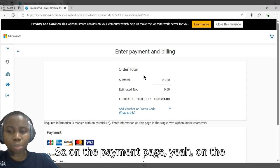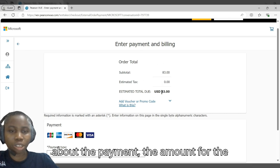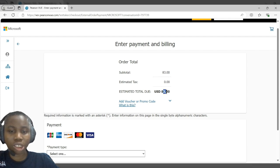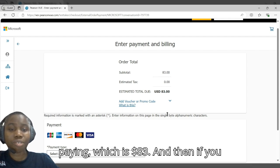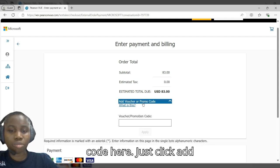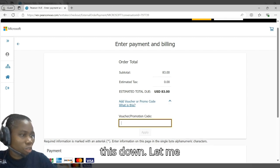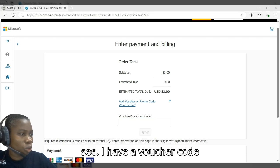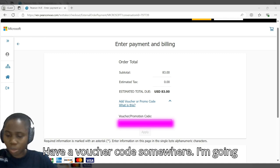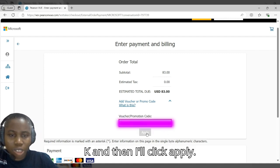So on the payment page, you will see information about the payment, the amount for the exam, the total that we're going to be paying, which is $83. And then if you have a voucher, you can add your voucher code here. Just click add voucher and it will bring this down. Let me see. I have a voucher code somewhere. I need to be using that code. Okay, and then I'll click apply.